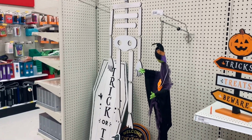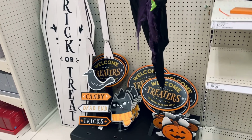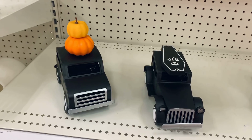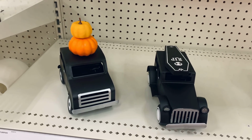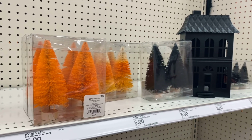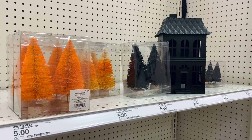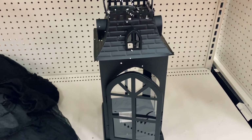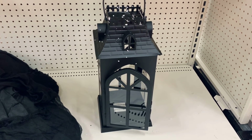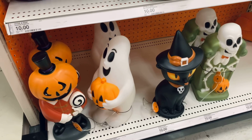I did see a larger skeleton. The candy, dead end, and trick sign was more for outdoors. The kitty cat, the welcome to, I think it just says welcome treaters. Some little spooky cars. One that has a coffin on top. One that had a pumpkin, it looked like. Some more bottle brush trees. And these little houses, I want these for Christmas. Same thing with this lantern. This screams dark Christmas to me, and I'm all about that vibe. So who knows? Maybe we'll see something like that in the future.